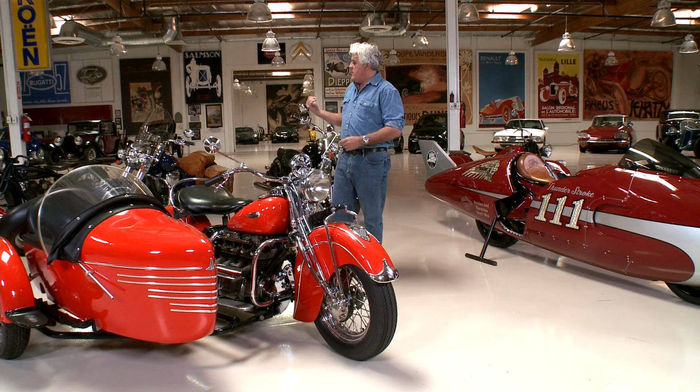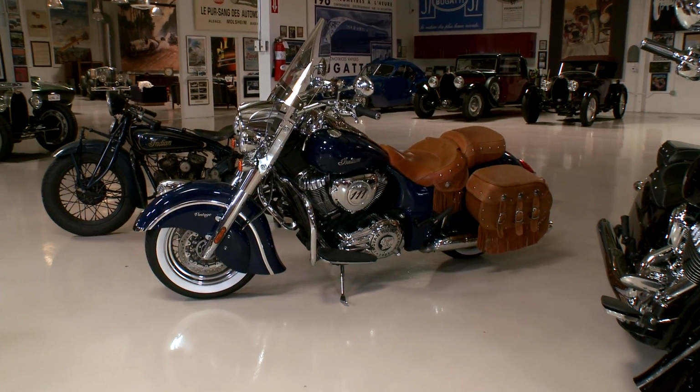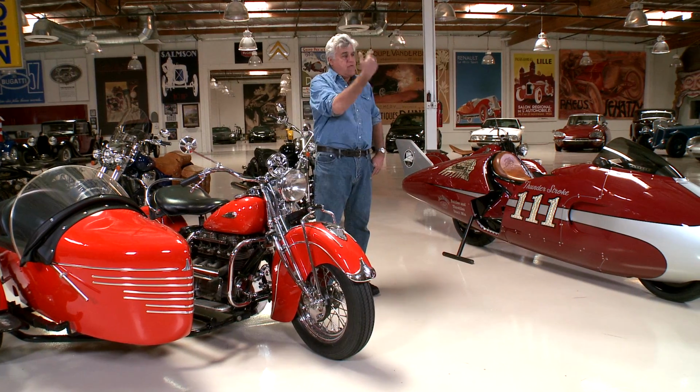I rode these three new Indians here. Pretty amazing, pretty impressive bikes. Let's meet some of the gentlemen behind it. Steve Minetto, Steve, come on in. Greg Brew. Hi, guys.